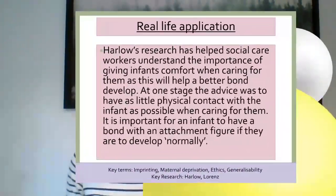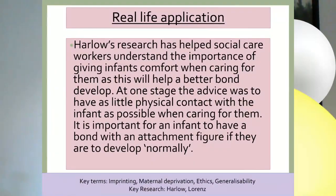Real-life application, this can come under your evaluation also. So Harlow's research has helped social care workers. It helps us understand how to care for infants, particularly infants that are in the care system, or infants who are going to be away from their mothers for a prolonged period of time. Even giving advice to future parents.